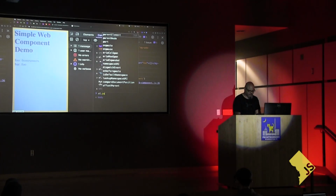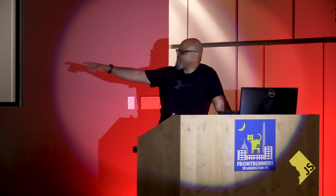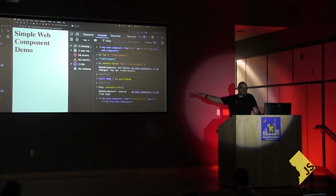All right, so if I said, all right, so then I say body dot, okay, and you see there's that callback there. It says my web component was removed from the page, right? So that's one of the callbacks that's there. So also if I re-added it, it would say the same thing again, right?